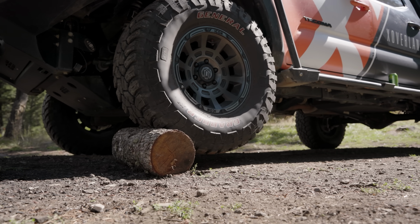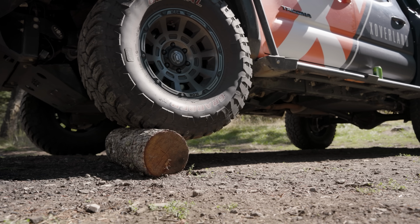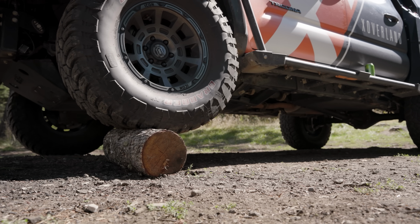It definitely showed a little bit of it rolling, and if you were on more uneven terrain or in other scenarios, I have had it where it slips out from underneath, or you roll too far, or it just makes your whole truck unstable. So not recommended. It does work, but I don't personally recommend it.